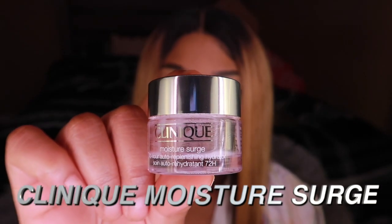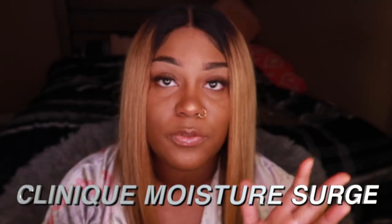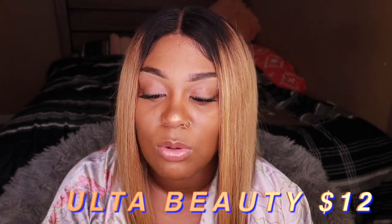I ran out of my Clinique Moisture Surge. This is what I was really using for my moisturizer, but since I'm out, I think I'm gonna just go ahead and order another one today. Honestly, I think I'm gonna go ahead and get a bigger one. I think this one was only $12, and I just used like my last little drop.